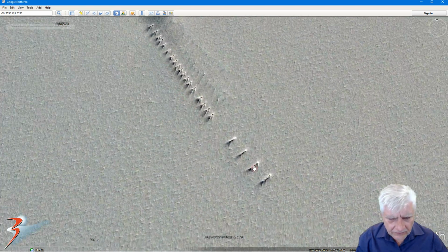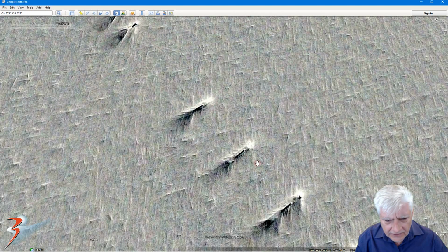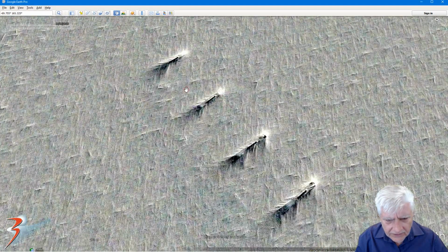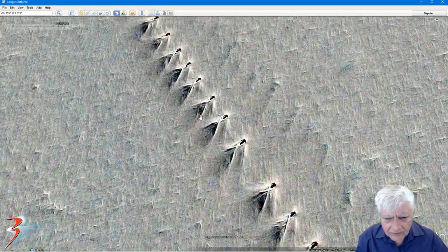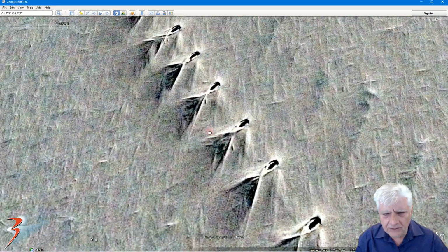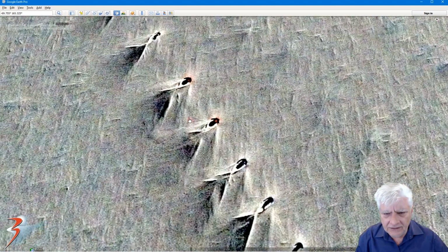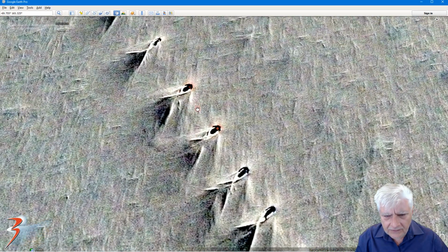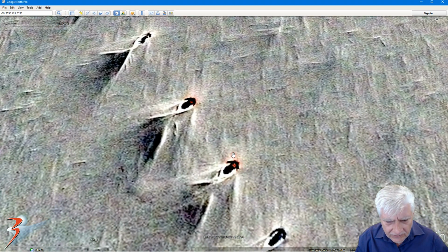And then 1, 2, 3, 4. These look slightly different and they're further apart, but let's zone in on these. Look at the regular spacing and similar geometry and size. And there again we've got this blood red color coming out there.